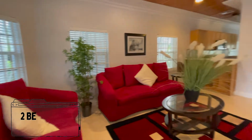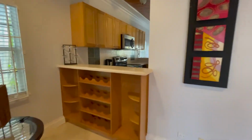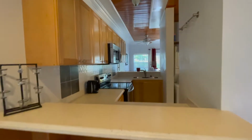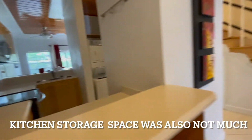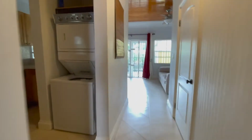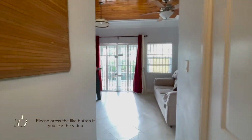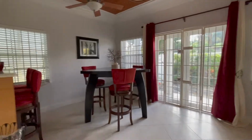So the first house we saw was 2-bed 2-bath. As you can see, the house has a staircase to go to the bedrooms. The kitchen is good for a person to stand and work. Honestly, it's a little bit small for me, and you can see the laundry is right next to it, so still fine actually, but maybe not for us. Didn't like this dining hall.